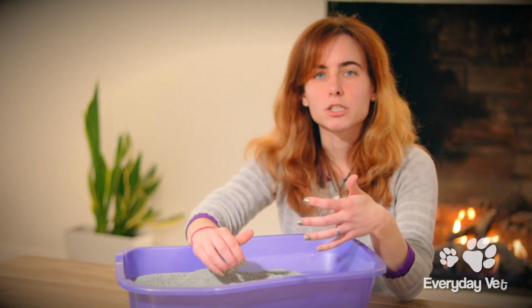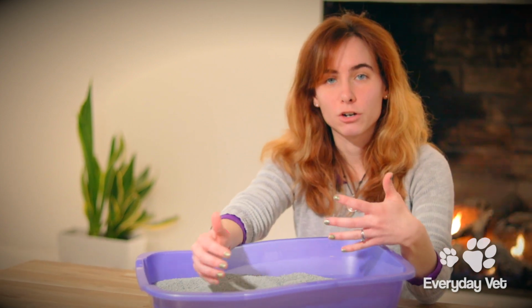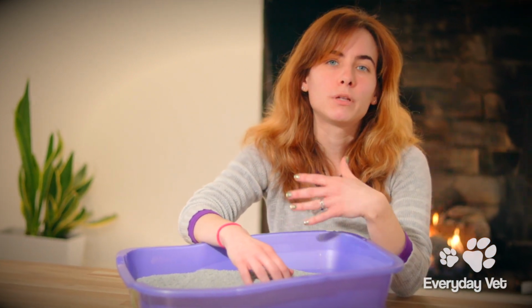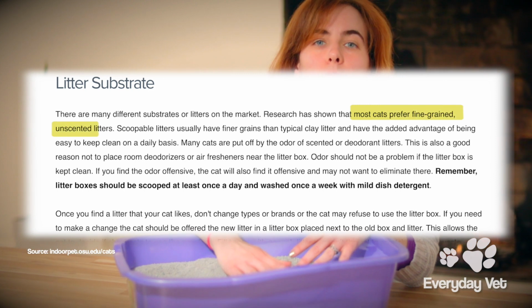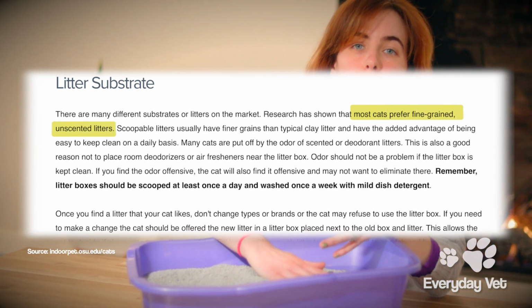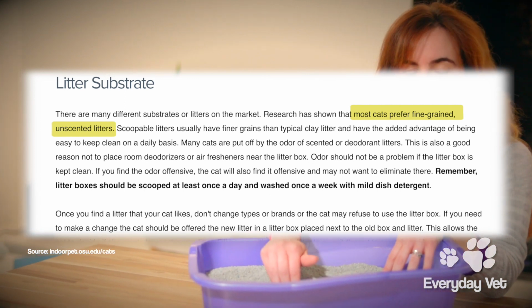So just like we discussed before with the litter box buffet, you can actually offer a litter buffet as well. This is going to be where you offer up a couple of different types of cat litter. So you may choose a box that has clumping unscented, and then you may offer something like the little wood pellets. There's a bunch of different options out there, and the key is going to be to find what your cat has a preference for.